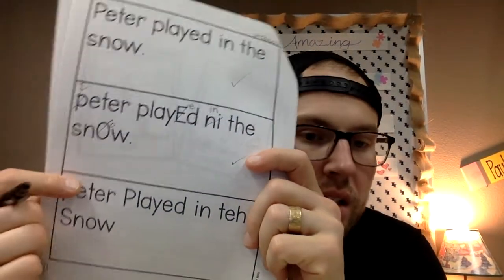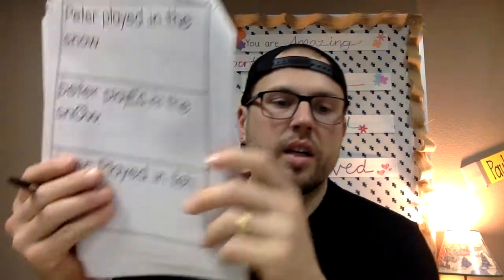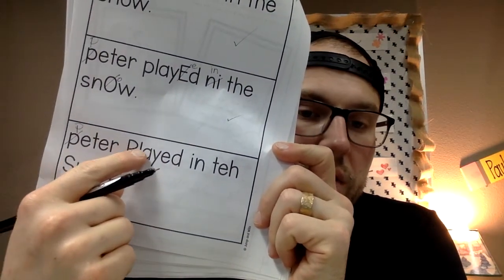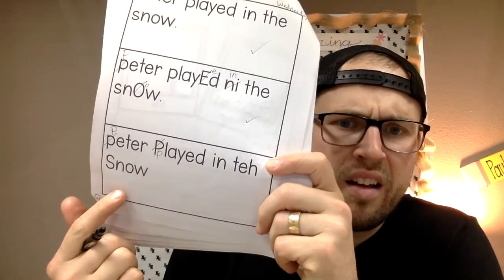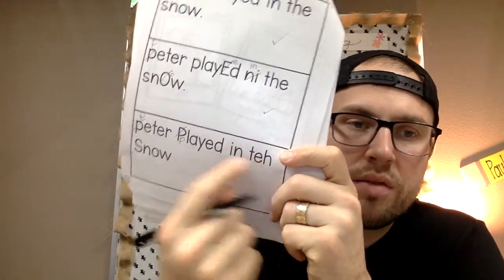Now looking at the bottom here. Uh-oh, again. The first word is not capitalized, so we got to get that P capitalized. Peter played. Now, this word is spelled correctly, but the first letter of this word is capitalized and it doesn't really need to be. So we're going to put a lowercase p right next to it. So Peter played in te snow. Te? I think, yep, look at that. The H and the E are flipped here. We got to fix those.